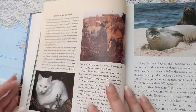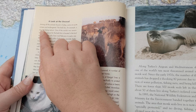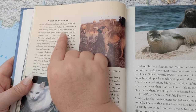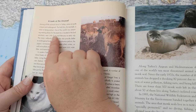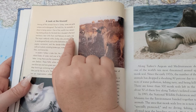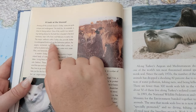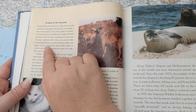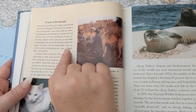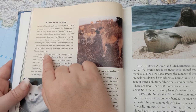Let's read about the unusual. Among all the animals found in Turkey, some are quite unique and endangered. The bald ibis, for example, is close to being extinct. One of the world's two remaining nesting places for the bald ibis is located in the bird sanctuary near Urfa, mid-February to early July. Making sure this is bald and not bold. Yeah, okay, bald. The major wetlands within Turkey also provide shelter to endangered birds, such as the Dalmatian pelican, the pygmy cormorant, and the slender-billed curlew, as well as to plants including buttercups, watermint, water lilies, and tamarisks.